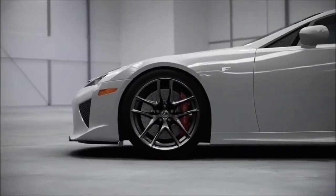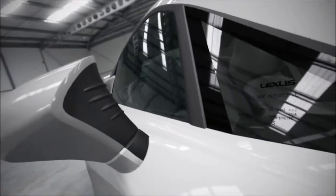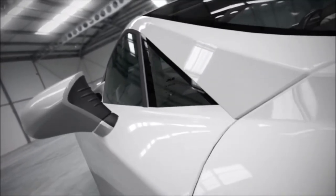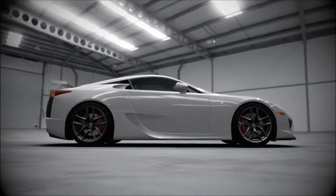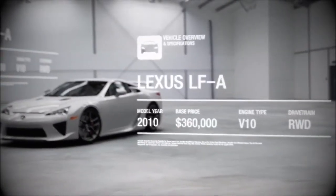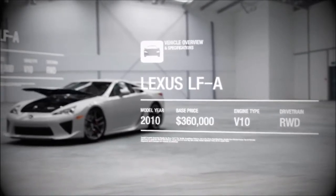This is a Lexus in the same sense that I'm a 400-meter runner. In other words, it isn't a Lexus at all. What this is, is Toyota showing exactly what they're capable of. And it turns out that what they're capable of is quite a lot.